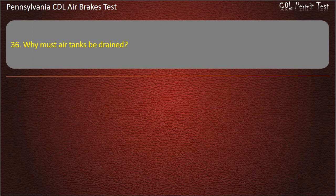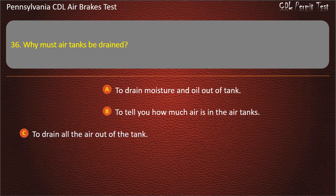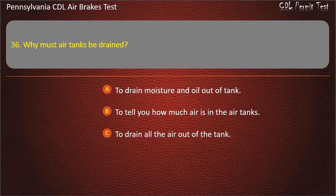Question 36. Why must air tanks be drained? To drain moisture and oil out of the tank. To tell you how much air is in the air tanks. To drain all the air out of the tank. Answer. To drain moisture and oil out of the tank.